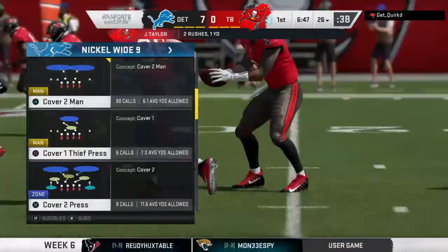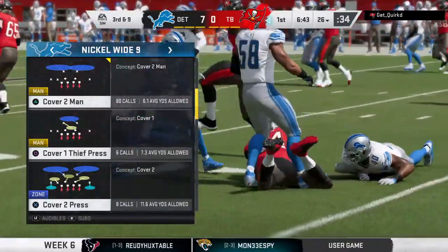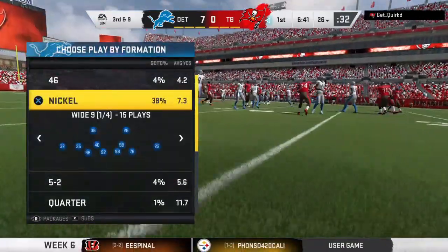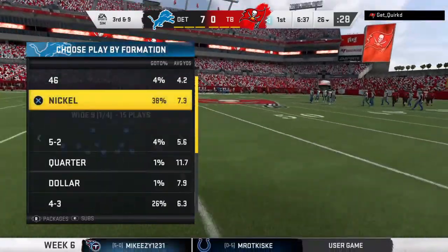Call it a 1-yard gain up to the 26. Absolutely love the effort there. The ability to flow from his inside spot and stop that one at the line of scrimmage. Nice linebacker play.